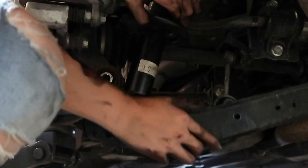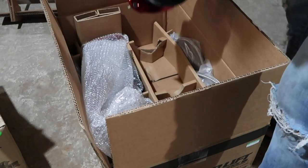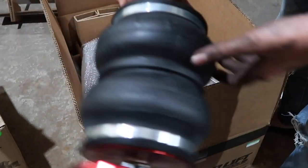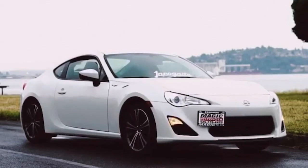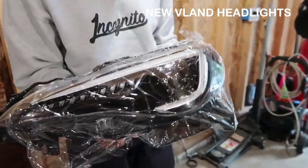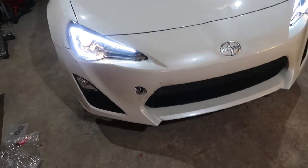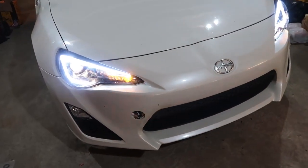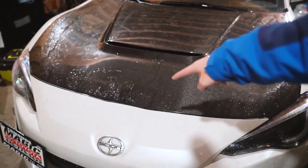Finally getting back. FRS is going wide body, baby.